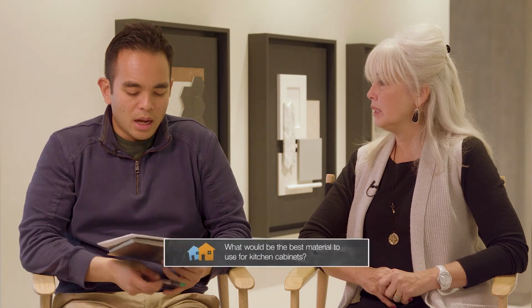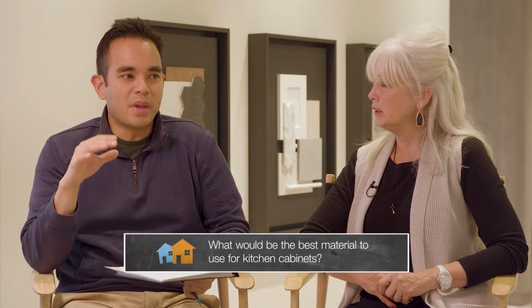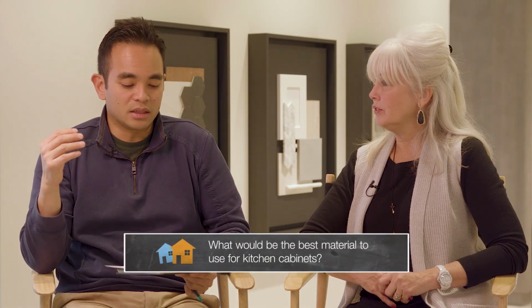So what would be the best material to use, in general, for kitchen cabinets? For kitchen cabinets, you want to use an MDF if you're going to paint. You want to use a real wood if you want to stain. You cannot stain MDF. There's no grain, it's not porous. So it's just one color? Yes. Whatever color you want to have it painted.